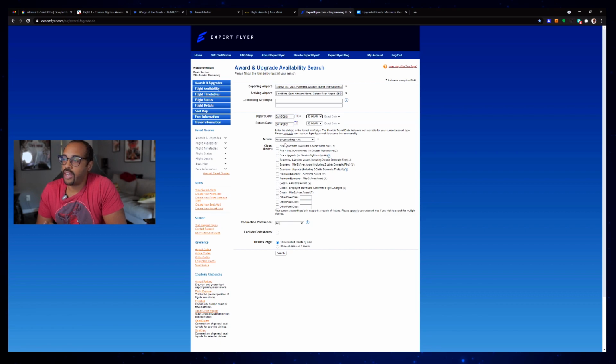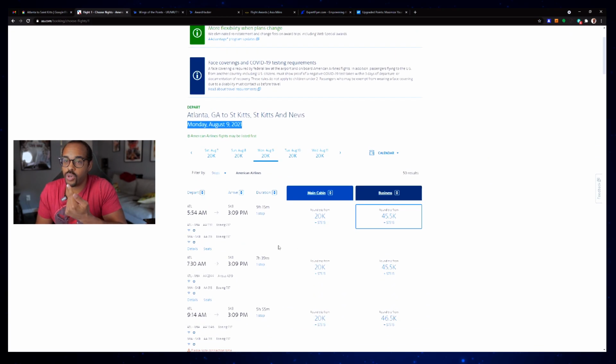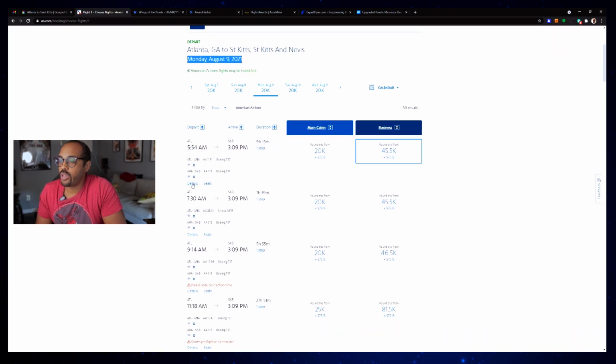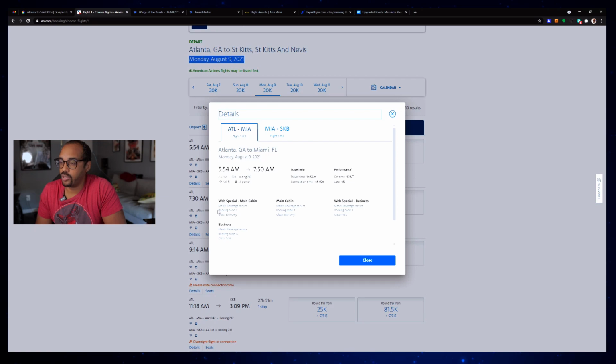So select your airlines, and then you want to select which class that you're trying to take. So with American Airlines, they're just doing regular coach. So if you go back to American Airlines website, you kind of want to have this information already pulled up when you're searching on Expert Flyer, unless you just know it off the top of your head. And if you click on the details right here, it'll tell you the booking code.